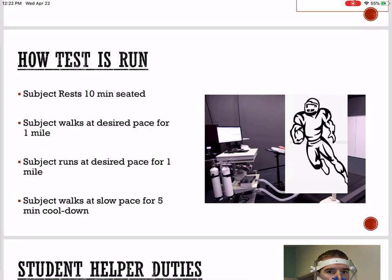Well, the reason is because we want to make sure that his resting values are really resting values. Because you can imagine this, if you're in a lab and you're going to be the subject, you're probably nervous or excited. Your heart rate's probably going to be elevated. Maybe you just ran across campus to get to lab on time. So if we just started the walk right away, his resting values might not actually be resting. They're probably a little bit elevated from resting. So you always want to start by having your subject in a seated position for a period of time to normalize all the data. And of course, as an aside, this is an opportunity for you to make sure that the apparatus is working properly.